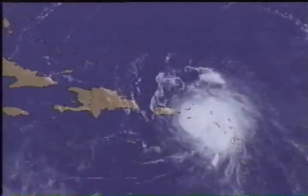Well, we've got visible satellite imagery here we can go to, and what I'm going to do is actually zoom in on this picture so we can really get an idea of where we're at. This, again, is St. Croix, and even though we don't have the kind of eye that we had 2 days ago, Steve, it's still an eye nonetheless, and we can see it a lot better on radar in a moment.